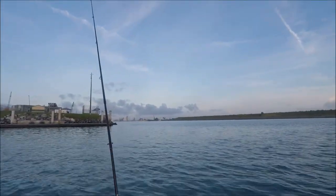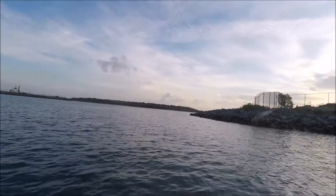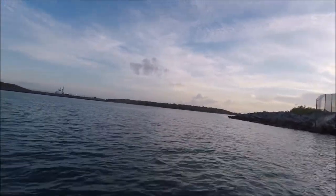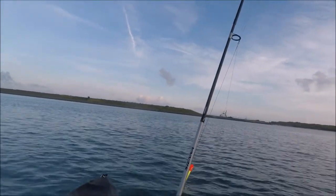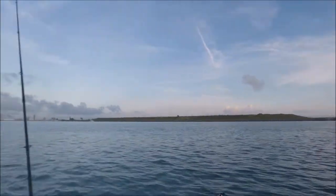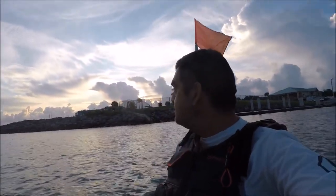I just got off the boat ramp and I want to go up and down, hit the rocks, hit right across by the Air Force and see what we can produce, man. Hopefully some redfish, sheepshead, black drum, bluefish, whatever bites, right? So hopefully it's gonna be a good day. I have a good feeling, guys. Got the kayak ready and ready to fish, man.